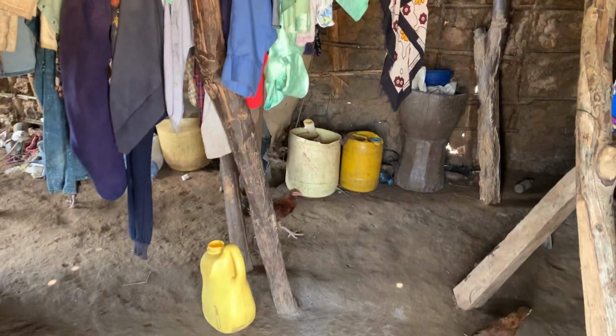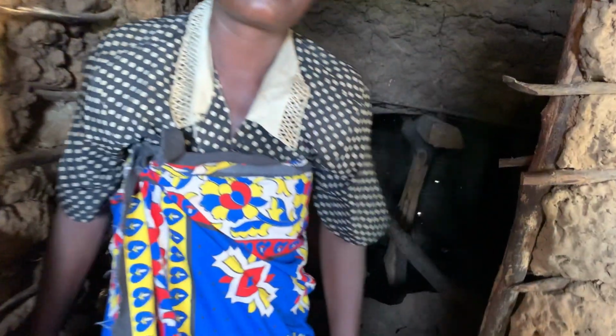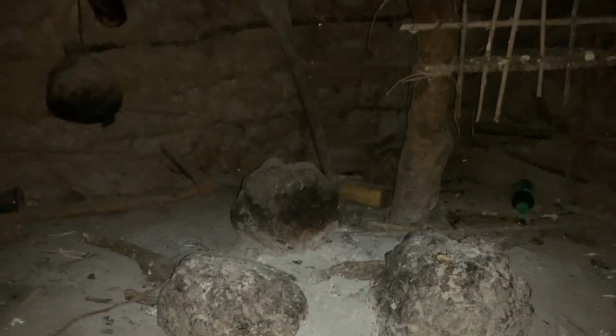So this is like their sitting area. So this is a bit dark. Here is a bit dark, but let me just add some light. So here is where they cook, and at times they sleep. Oh, so here is where they cook. You see how dirty this place is. I'm going to work on this, guys. We'll start with the cooking area, then cleaning, of course.